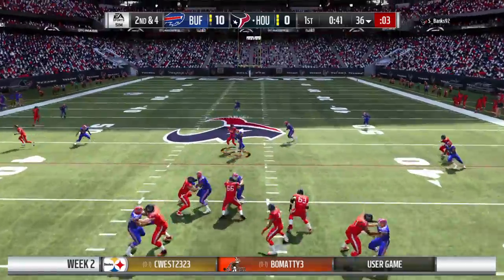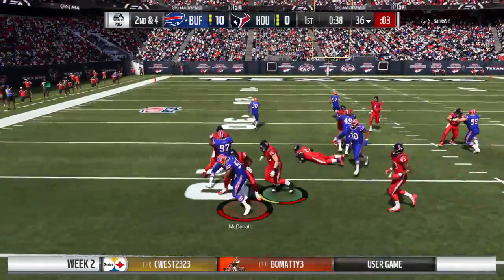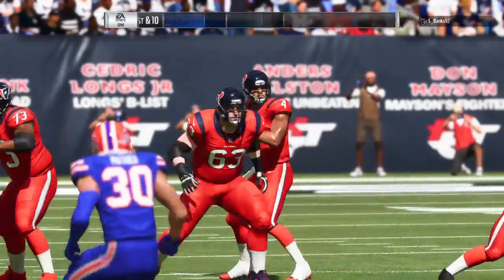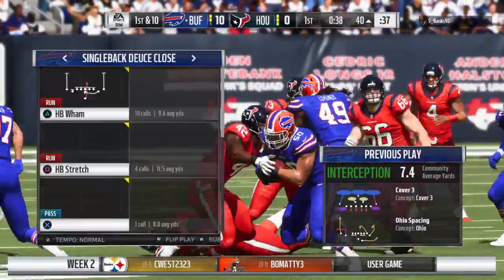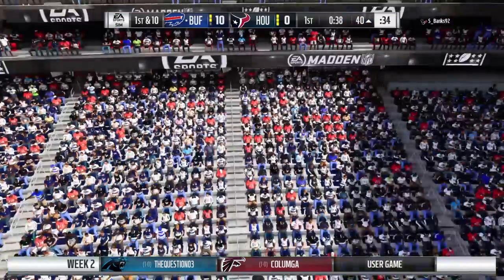From the gun, here's Watson. Trying to force it to Allen, and it's intercepted. Picked off near the 42. And they're going to set up shop at the 40-yard line. The intended receiver there, Allen. And he may want to track down that football because that's interception number 1 on his career.